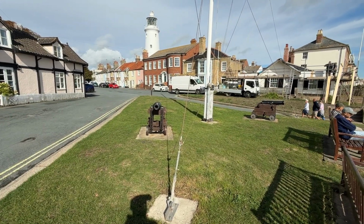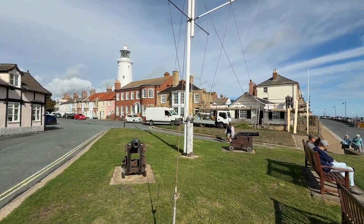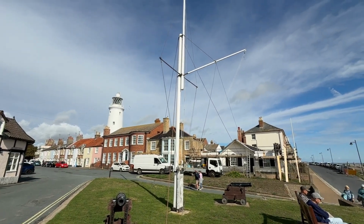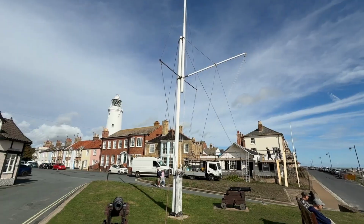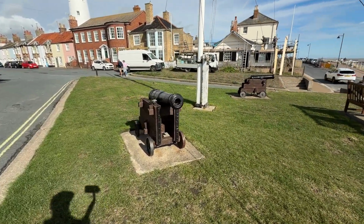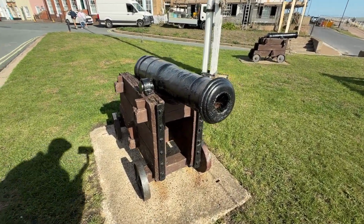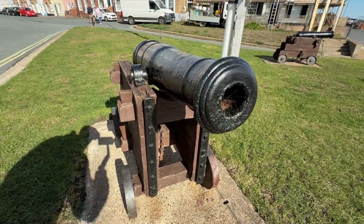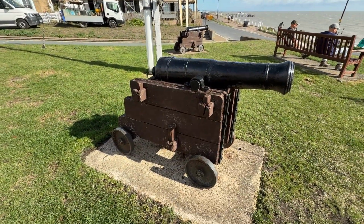Now, just found this just before we head up to the lighthouse. Again, not sure what that's about, but I'm sure the people in the comments will let me know. I'll be covering a bit of maritime, I guess. But yes, some nice little cannons. Get a bit closer. Good to see though. We love a bit of history.